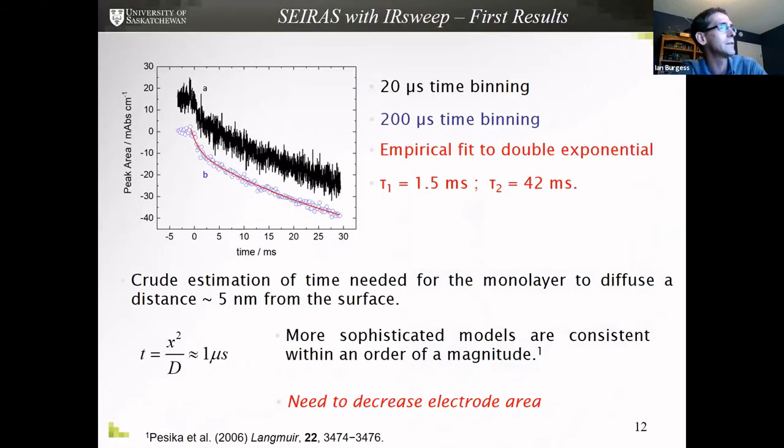Just to give you some idea, there are some transients. So these are just the peak area for that DMAP peak, integrated and then plotted as a function of time with either 20 microsecond time binning or 200 microsecond time binning. The nice thing about the information that you record is you can post-process it to your heart's delight.